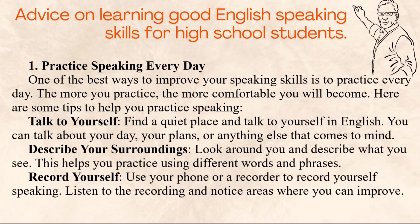Describe your surroundings. Look around you and describe what you see. This helps you practice using different words and phrases. Record yourself. Use your phone or a recorder to record yourself speaking. Listen to the recording and notice areas where you can improve.